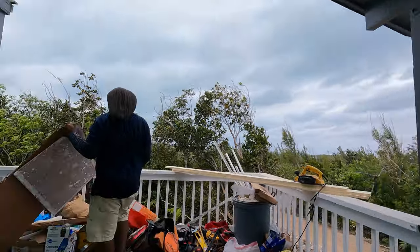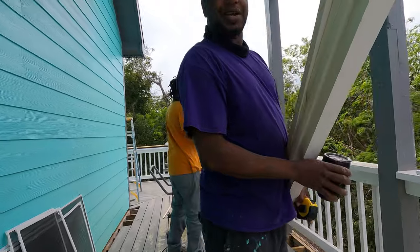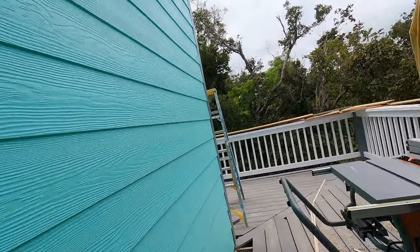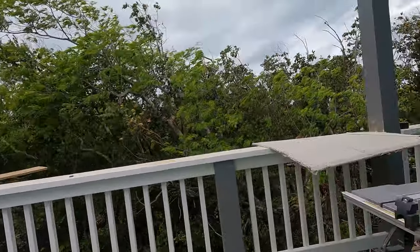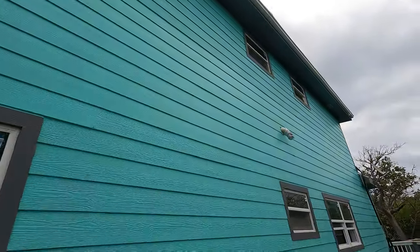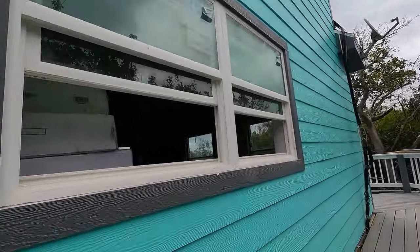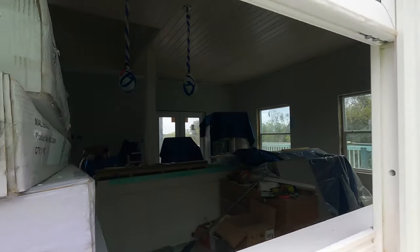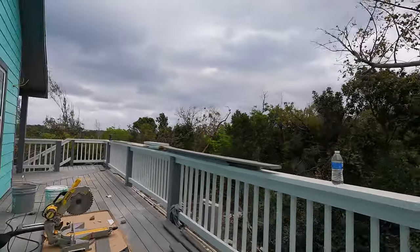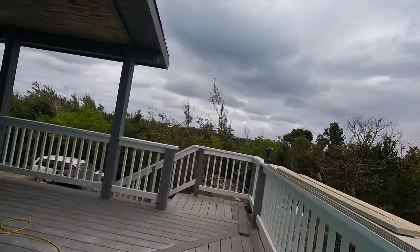Let's go say hi to the guys that are building this. How you doing? Good day. You okay? Yeah, I'm good. This side is looking good, perfect, beautiful Bahama blue. Peek inside. Got the materials, everything. This house is gonna look beautiful.